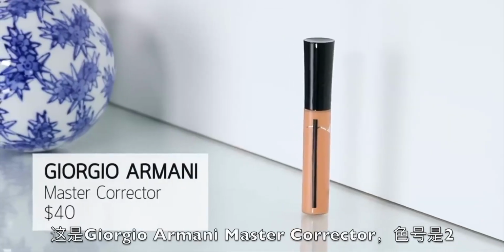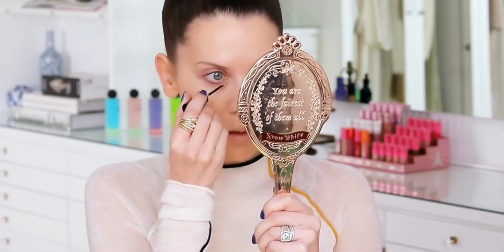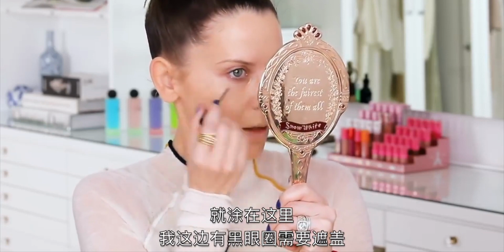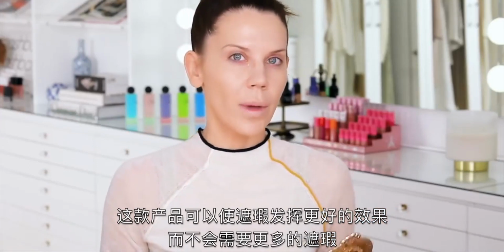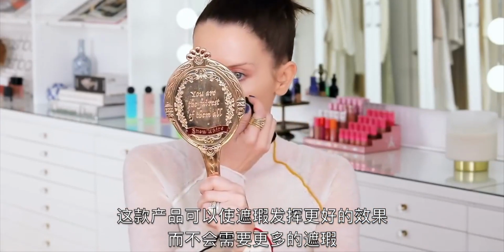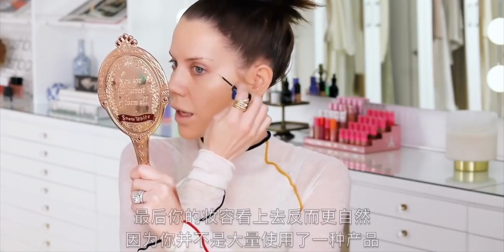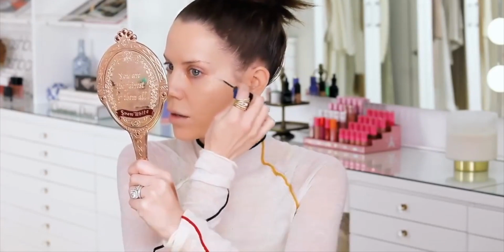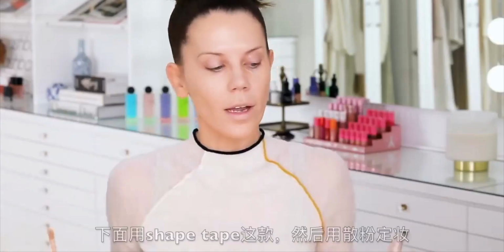This is the Master Corrector shade number 2, and I have just been taking this right here, and then I have a little bit of darkness right here that I like to conceal. And then I have some discoloration out here. And this just helps your concealer to work a little bit better without adding more concealer. You know, you're using more product, but you actually, in the end, look more natural because you're not using as much of one. Now we will shape tape and then we will just set with some powder.